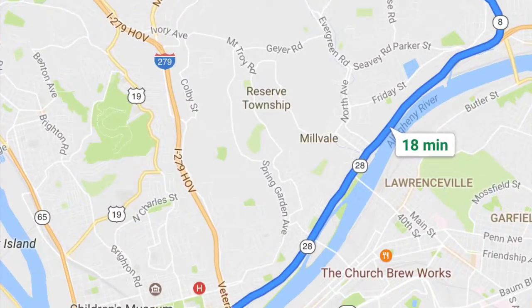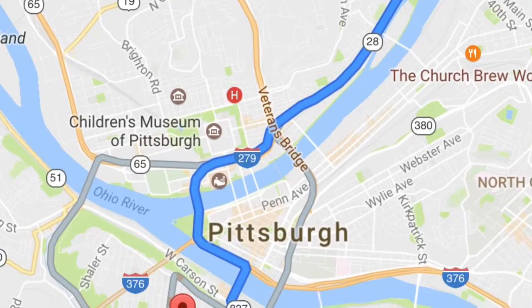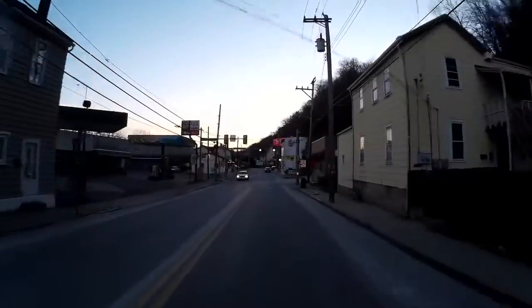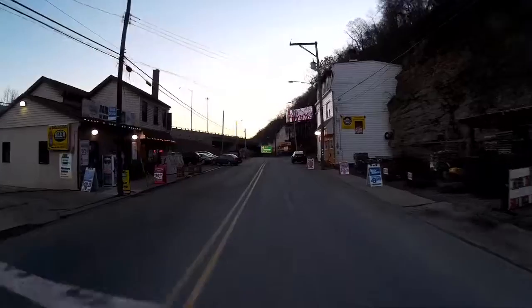I'm going to roll down 28, take 279, cross the point, and then turn left into the city, cross the Smithfield Street Bridge, and up Sycamore Avenue. The entrance to Route 28 here is from the left. It's weird. You got to go.